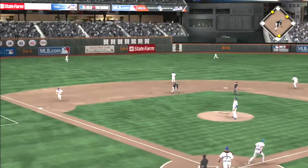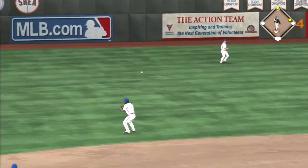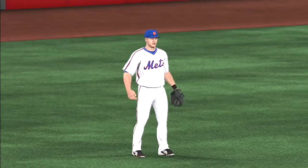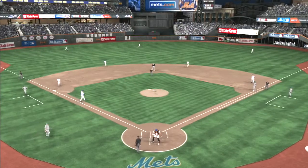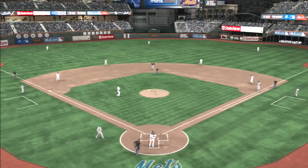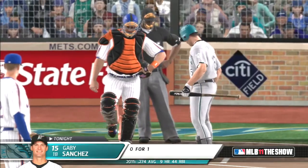Ball swung on and lifted in the air with some carry out towards left center. Bay will range to his left as he tracks this one down in left center for the second out of the inning. Gabby Sanchez will step in. He's 0 for 1 thus far.